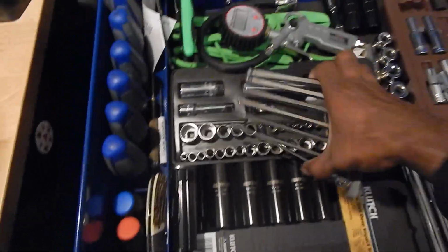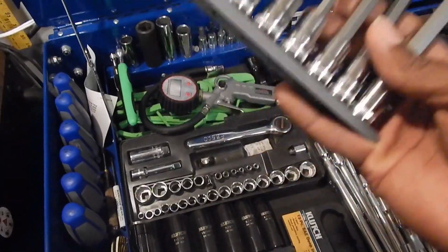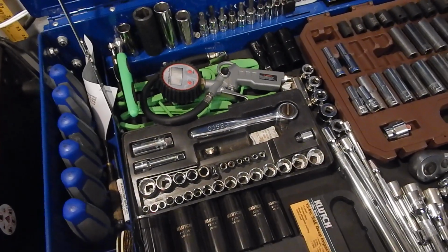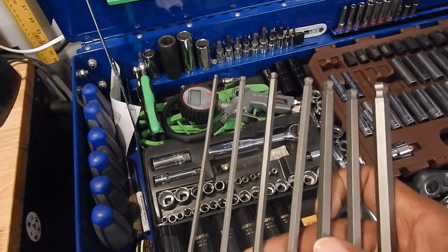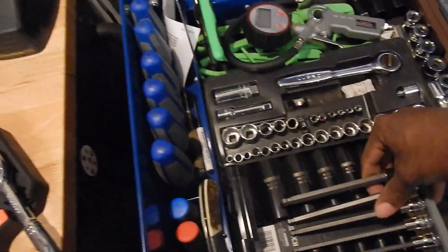I've got Husky ball end Allens, $20. Needed those. These are metric, from a 3 all the way up to a 9. Nice little set. I used these to take the drive shaft off. They worked really well, so I couldn't complain about that.